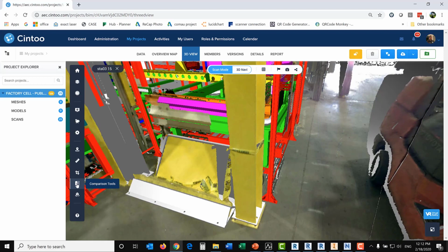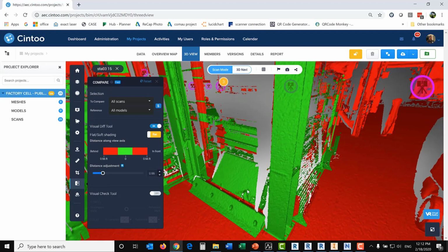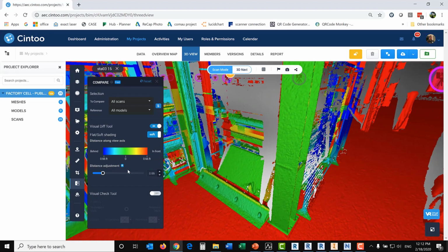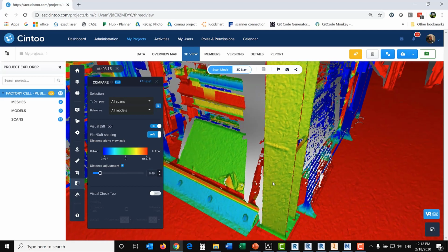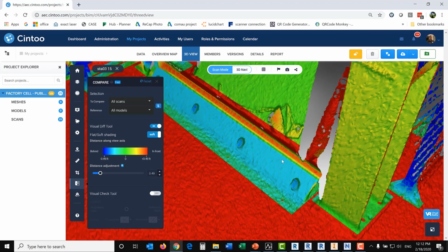Next here is our comparison tool. So we had an issue with this column here, it wasn't in the right place. When I do want to do some comparisons, I'm going to compare my scans to my models. And again, we can swap those back and forth. Turn on our visual diff tool, and it'll highlight the mesh to show you the deviation between the two in either a flat mode or a soft ramp mode. The ramp mode here, we can adjust up or down for different levels of detail to show how far we are still off.